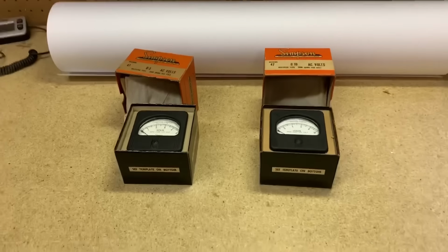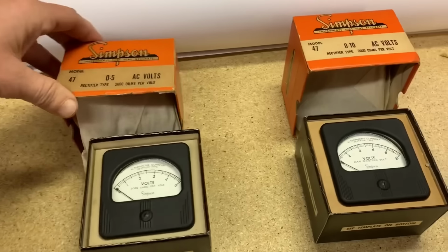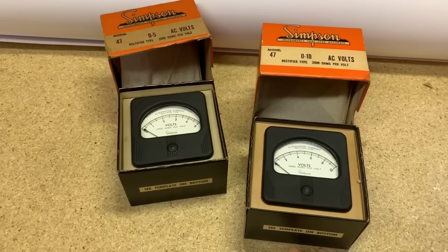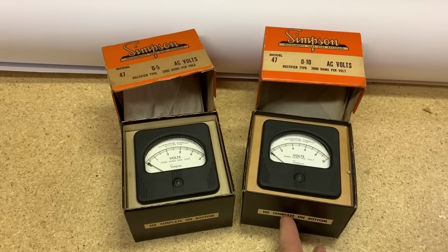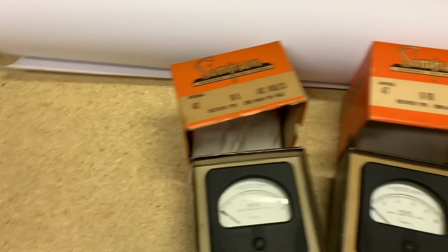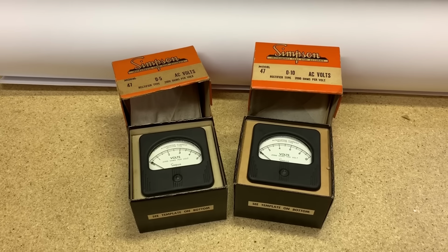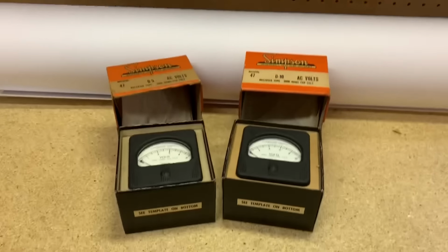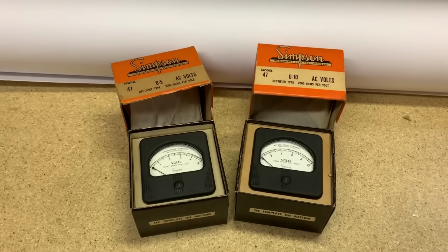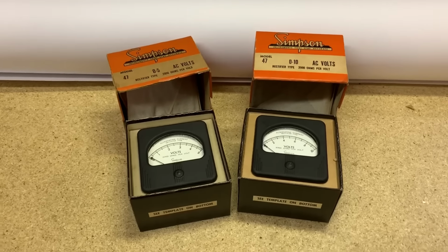A couple more meters sold. I got a message from somebody in the UK that they were unable to combine shipping for these. I have them listed with variances, so you could either buy this one or both of them, but you couldn't get combined shipping discount. It kept wanting to charge him the amount for both of them. So I just redid the listing as a special listing for the guy, and he bought them right away, 20 bucks a piece.